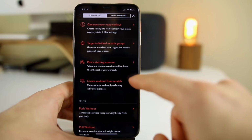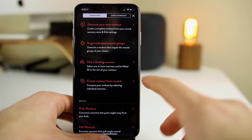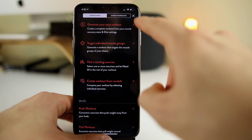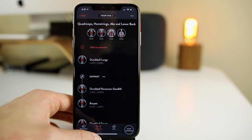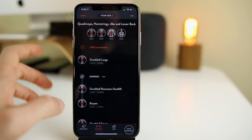I really like the recommendations. The recommendations are actually really accurate and really solid. So I do really like those. But if you did want to do one of these other ones, you can as well. But FitBod is an amazing application. I really love it. So if you're into fitness at all, if you lift weights, even if you do cardio, this is a really awesome application you should definitely check out.